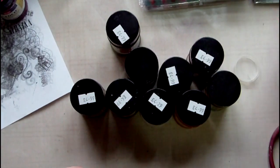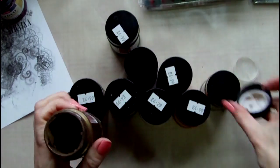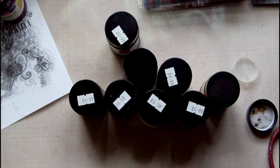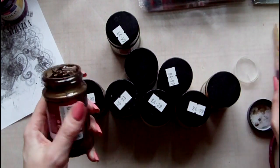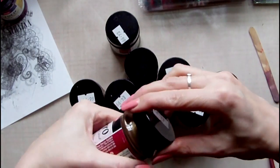Okay, this is Gold Iron. I need something to poke it with. That's gone too. Oh, that one didn't. Well, not that it matters. They're going in the bin.